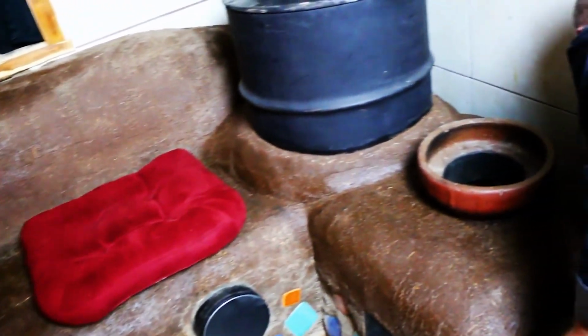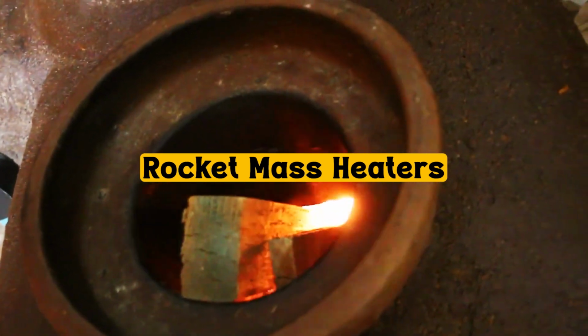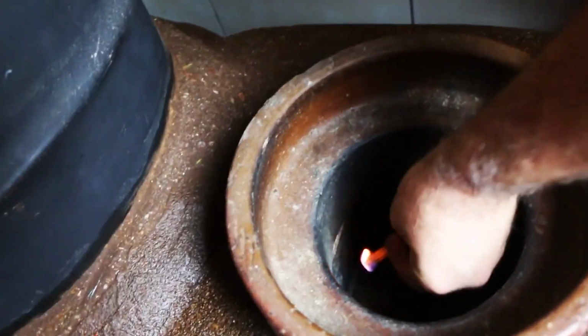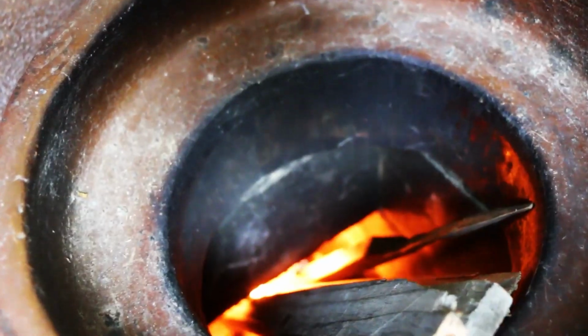For those who want to take wood heating to the next level, the Amish rely on rocket mass heaters. Think of these as the high-efficiency cousin of the traditional wood stove. A rocket mass heater burns wood at extremely high temperatures, converting almost all of it into heat rather than smoke. The warmth is then absorbed into a thermal mass made of cob, stone, or brick, which slowly releases the heat over 12 to 24 hours.